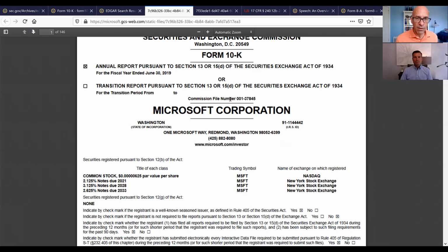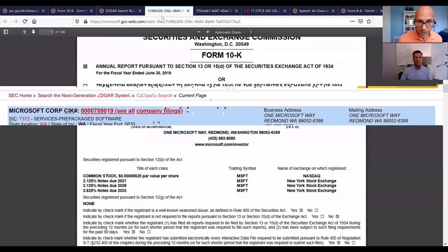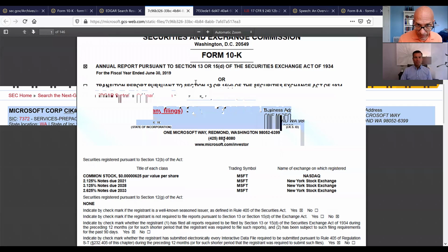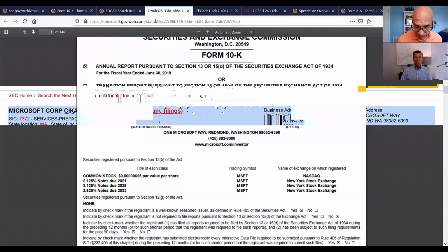So here Microsoft has a 1. It's actually 001. You see here in the right-hand corner, this is actually on the SEC's website, the first filing they have, the SEC commission file number, and it has a 001. But most companies on their cover page won't have the 001 like Microsoft does. You see here, McDonald's has just the 1. You don't need to include the double zeros, what I'm getting at. It's not that big a deal.